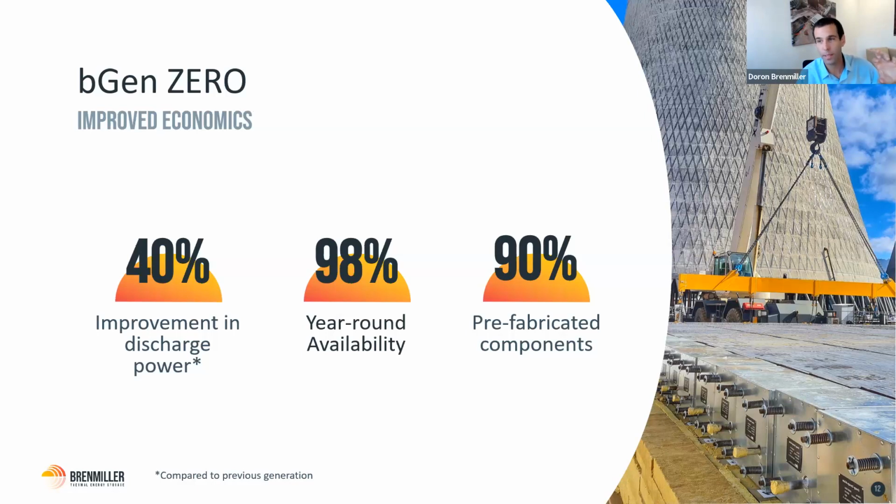Again, a very important parameter. We have three main ones: charging, capacity, and discharging. And all of them were improved by 30 to 40%. A very big step up in terms of all these parameters, which enables us to, again, offer a more economic solution, less cost per megawatt hour, and more value out of the system.